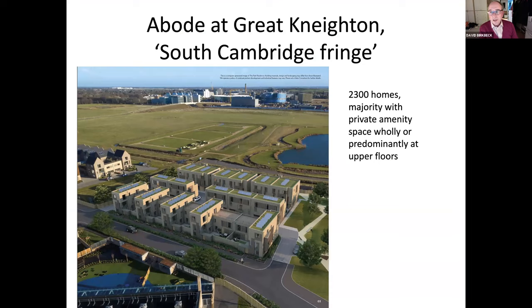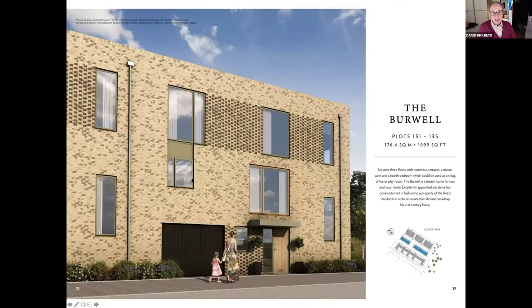I mean, you get niche schemes of all kinds all the time. But this one, despite being 2,300 homes, has nearly all its houses with its private amenity space wholly or predominantly on upper floors rather than in gardens. So this is a phase here which is extremely efficient. I'll show you some of the statistics on it and some of the plan forms.